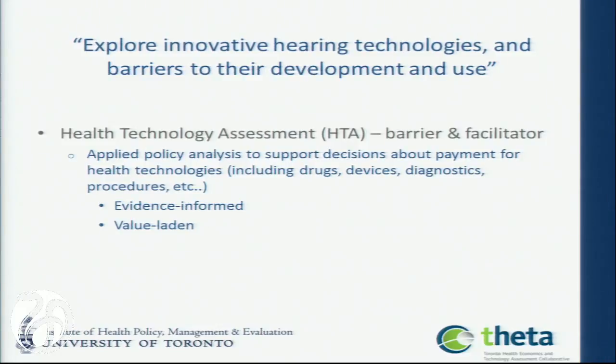It's an evidence-informed and a value-laden enterprise that, as I say, plays an important and growing role in determining what kinds of technologies and services will be available for patients within healthcare systems, and is increasingly being thought about and organized to support technology development, to acknowledge its role within innovation systems, and to think about how it can more proactively function with respect to development. So let me take up these two issues.